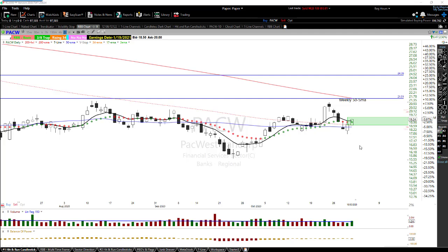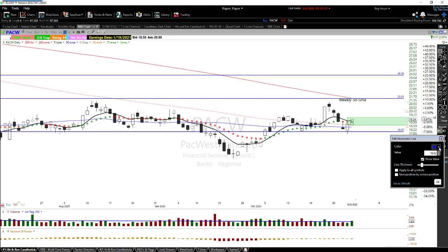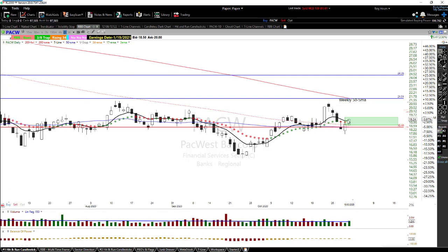Excuse me, catching a little cold here, I think. Closing above the T-line on Friday, looking for inside the buy box for a buy on a positive candle. That's what I like. I know some traders don't care if it's a positive candle. They just want it in the buy box. I'm looking for the buy box, and I'm going to use a close below the 50 period moving average as a stop. I'm looking for it to travel up to about 2150, followed by 2435 up here.